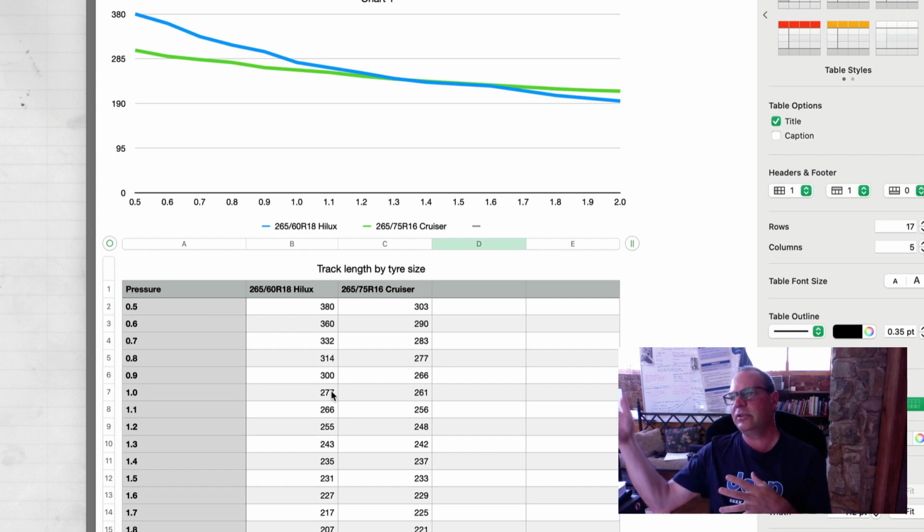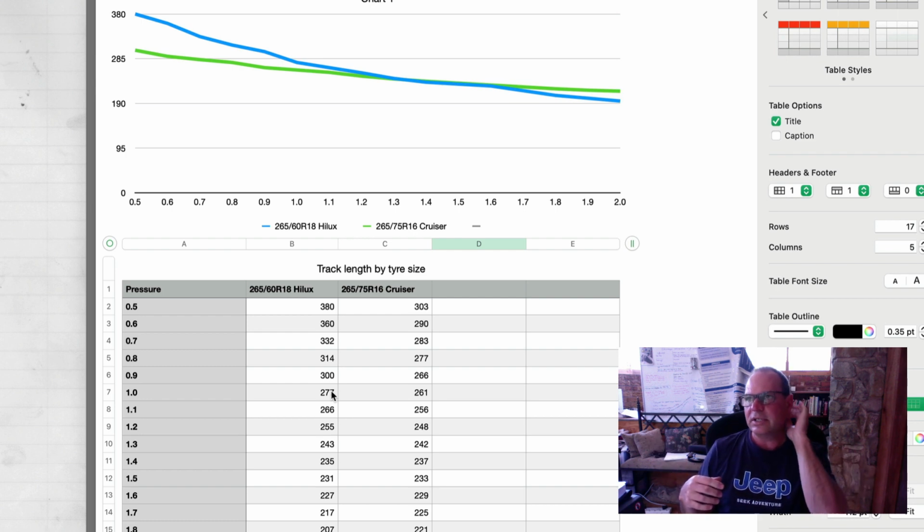So whatever you do in future, you have a different vehicle, different tire. You can always go there first and say, let's start with 277 because I know that worked in the Hilux, and you ignore the pressures. You look just at what the track gives you.